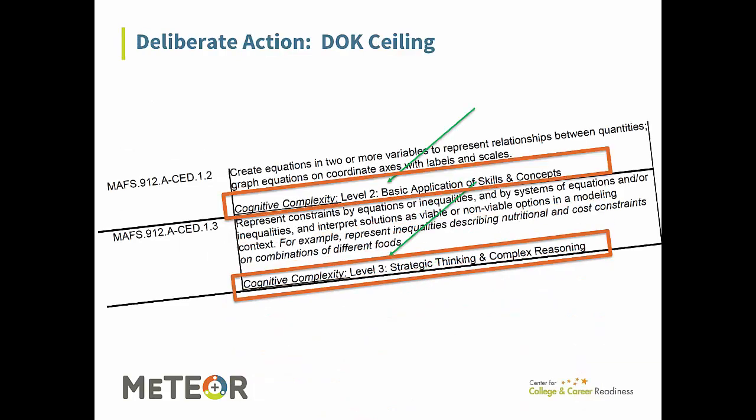One deliberate action for us as educators is to look at the ceiling of the standard. The ceiling means that you must provide tasks or learning experiences at that complexity or DOK level. In other words, the learning experiences for students need to require that level of student thinking. If the ceiling is at a complexity or DOK level of 3, student strategic thinking, then the task or learning experience must match that level of thinking.